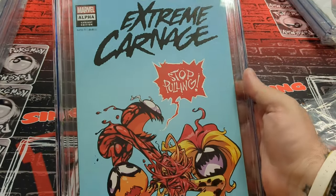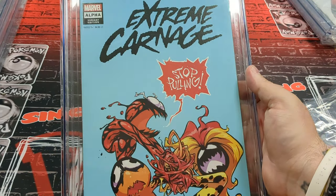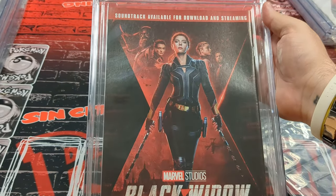We got another 9.8. Right. Really cool. These bags are clear now as well. I might have mentioned that in the last video, but it makes it a lot easier to look. Really nice cover. I'm a massive fan of Scottie Young's artwork. I mean, these are never going to be big money comics, I don't think, but these are for display purposes. I just want to be able to display them. So yeah, some really cool, good grades. There's nothing we can do at looking over it.